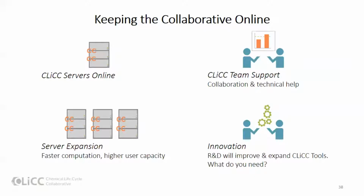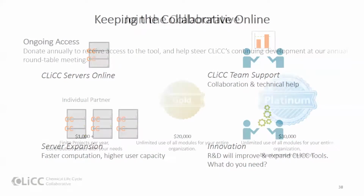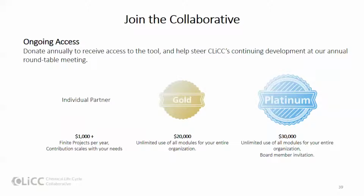And all these years of hard work, we want to continue, and as the name entails, the Chemical Life Cycle Collaborative is a community of users, like-minded folks who care about chemical sustainability and environmental and health hazards reduction. As CLiCC expands its offerings over time, members of the CLiCC Collaborative can solve more problems together.